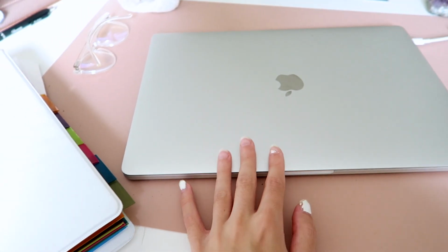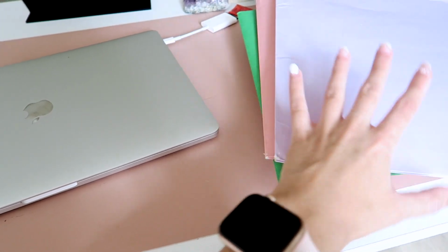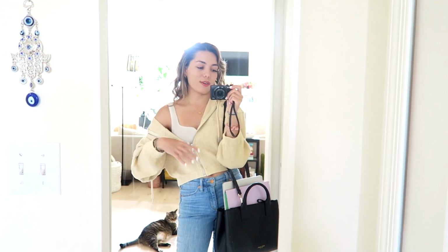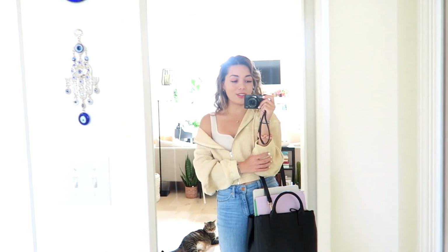I feel pretty ready. I have all of my paperwork. I'm gonna bring my laptop as well as these folders to reference during my appointment, but I think we are all set. I have my appointment in like 20 minutes, so I'm gonna head out and I'll try to explain a little bit more probably when we get there.